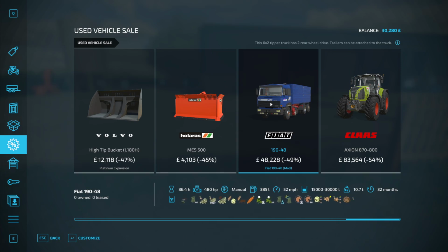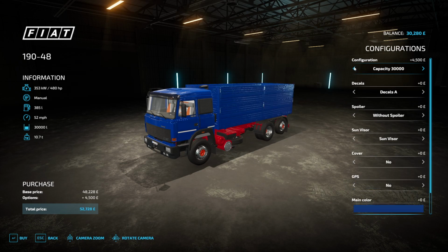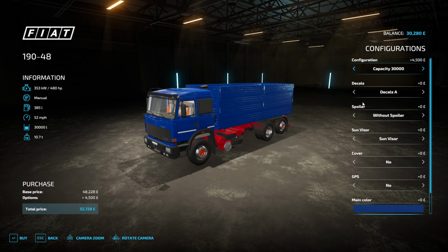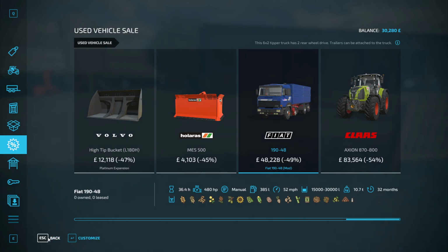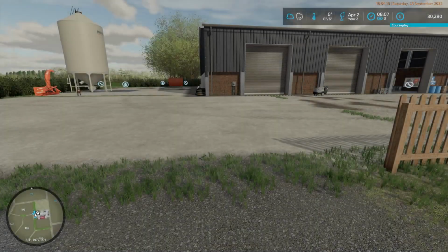I think it was Virtual Farmer used that. Nice little truck, 30,000 maximum, but it does allow you to haul stuff down to the store quite quickly. Speed 52. It's a little bit faster than a truck. And then we have an Axion 800. Another tractor I would love to consider.